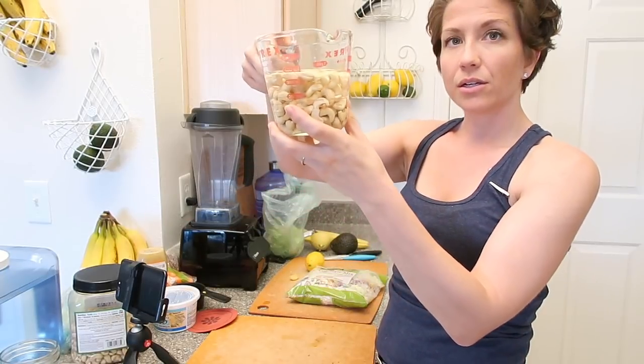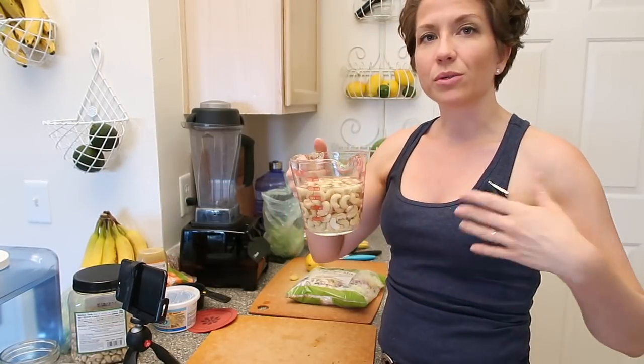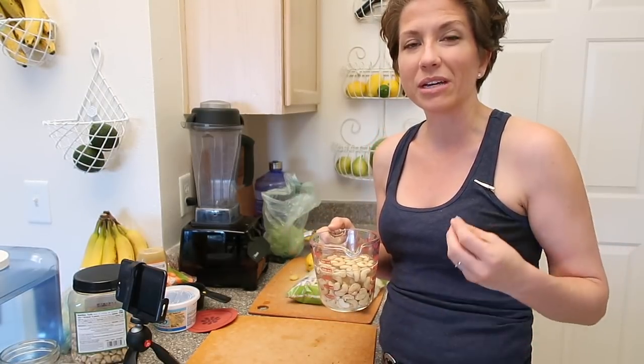Put them in, and you're actually going to want to put more water than this, probably double the amount of water that there are cashews, and then just put them in the fridge, or you can even leave them out on the countertop overnight to let them soak. They're going to double in size. They're going to soak up a lot of that water and become a lot softer.